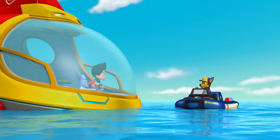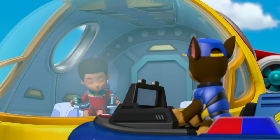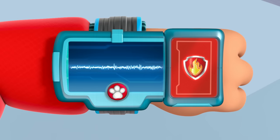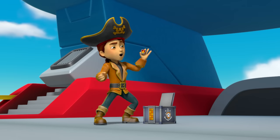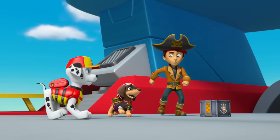Any luck finding the Sea Patroller? Not yet, Ryder. And now, I've lost Marshall! Oh, no! Let me try to reach him. Ryder calling Marshall. Where are you? Are you there? No answer. Maybe he can't hear his pup tag. Oh, this pup tag's perfect for my new treasure chest. Yo ho ho!